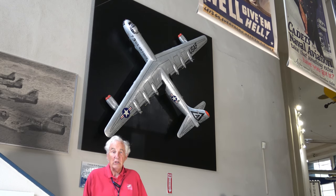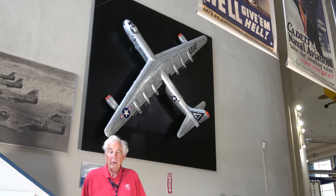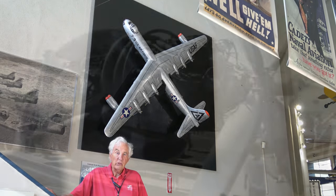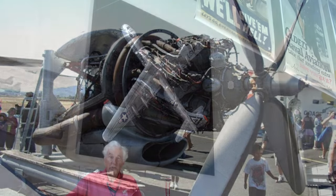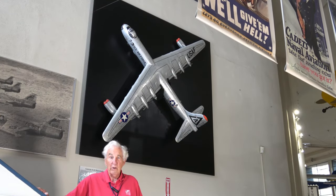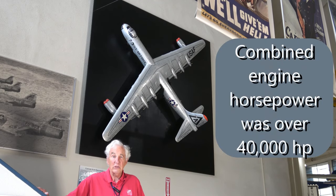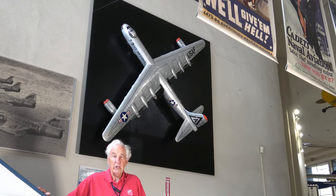They figured they could stage out of Hawaii, fly all the way out to Japan and all the islands and all the way back. It had 6 reciprocating engines. They're 4360 Wasp engines, and then they added on jet engines later. The combined horsepower of this airplane was over 40,000 horsepower. The original models featured a 15-man crew.